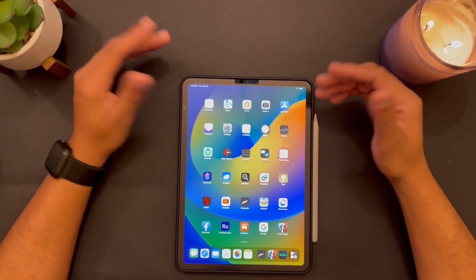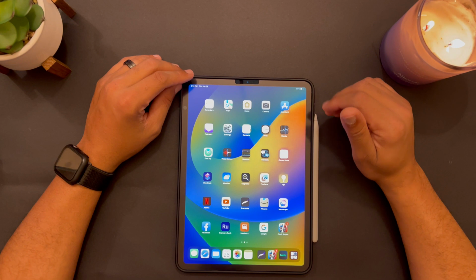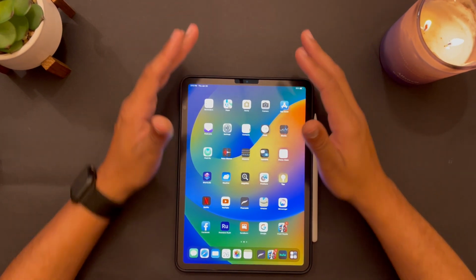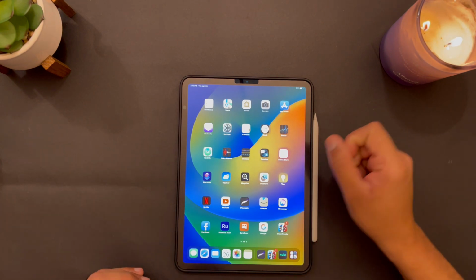For example, drawing. I can draw on the iPad mini. I also enjoy drawing. I can draw on the iPad mini, but if you know anything about drawing, it's always better to have more real estate to do drawing with. You know, you can relax your arm more.